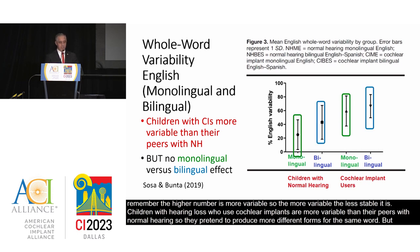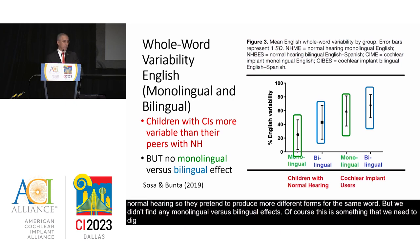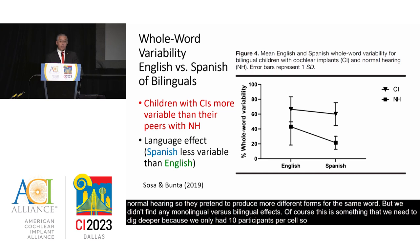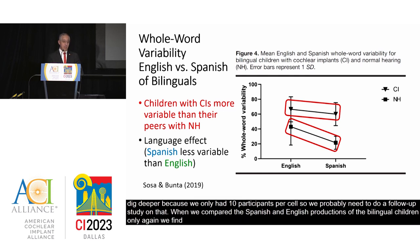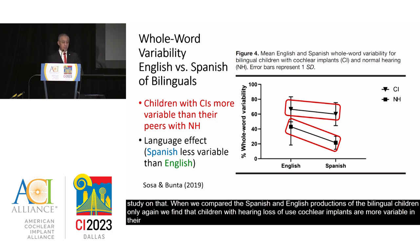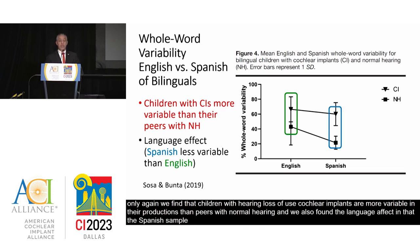Of course, this is something that we need to dig deeper into because we only had 10 participants per cell, so we probably need to do a follow-up study on that. When we compared the Spanish and English productions of the bilingual children only, again, we find that children with hearing loss who use cochlear implants are more variable in their productions than their peers with normal hearing. And we also found a language effect in that the Spanish samples seem to be more stable and less variable than the English ones.